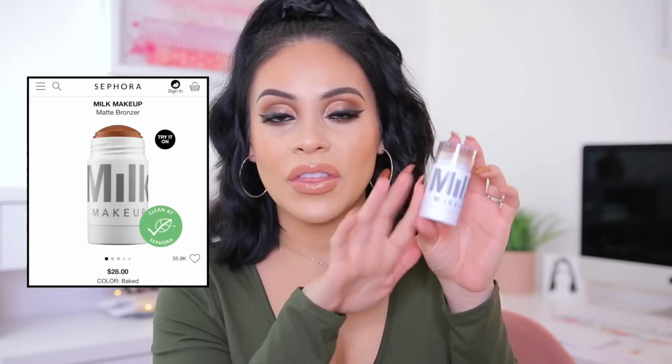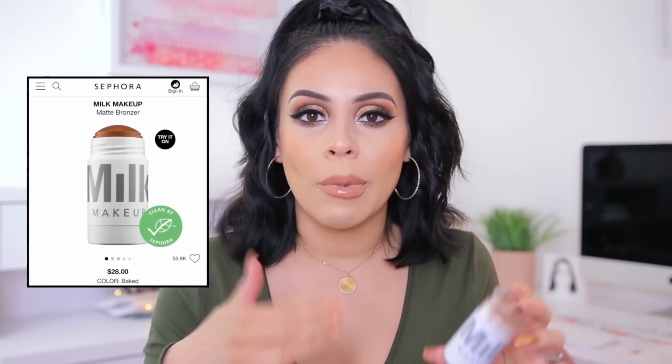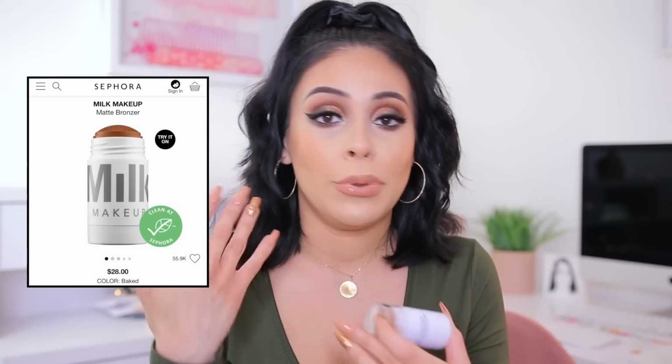If you want a little bit more coverage, I would go with the Hailey's one because it does build up a little bit more than this one, but this is definitely just that great everyday classic natural foundation. I wanted to shout out the Milk Makeup Matte Bronzing Stick. This is incredible. From the moment that I used it, I was shocked at how beautiful it looked on the skin and how easy it was to work with.